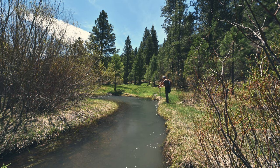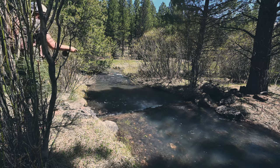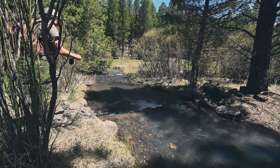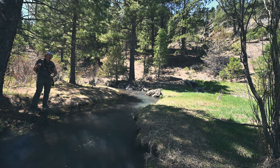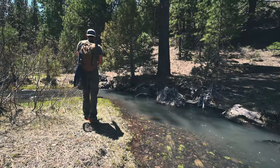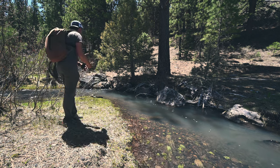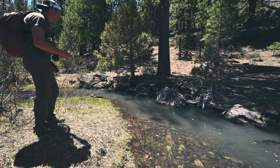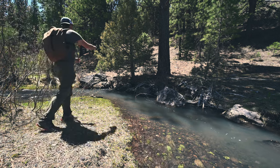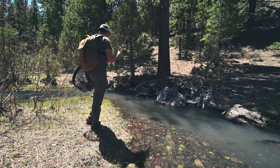This is the run where Crystal got her fish, so maybe I can make it happen for me too. At this point, I think I just want to catch one more, just so I know it's not a fluke. There's one. Oh, he came off. They're quite little.